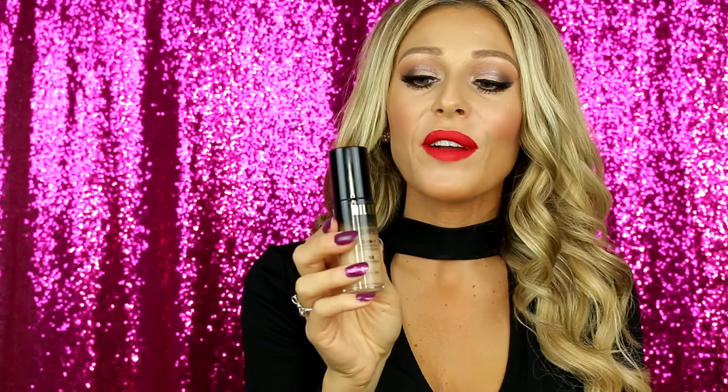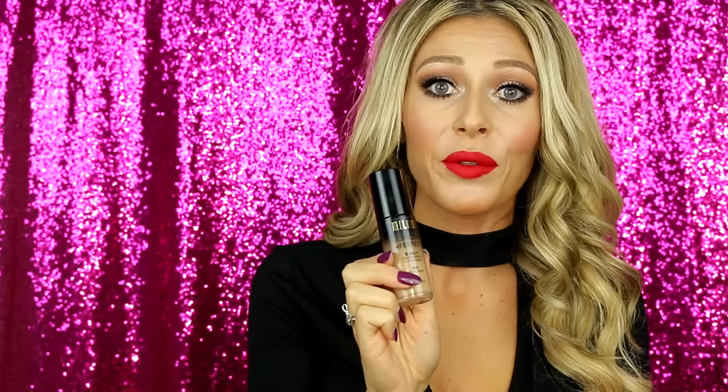This foundation says full coverage, and it gives you that full coverage look, but it doesn't feel full coverage and cakey like some full coverage foundations can be. It goes on the skin really well. It blends out really nice. When you do put it on, I will say that it might look a little cakey, but once you set it with setting powder, it looks beautiful. I have it on today. I absolutely love it. You can't go wrong with this foundation for $10 at the drugstore, and for the year of 2016, this foundation was absolutely incredible.